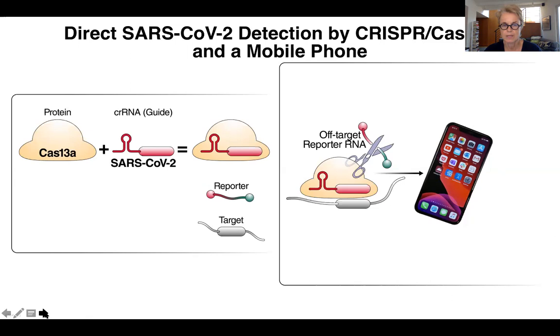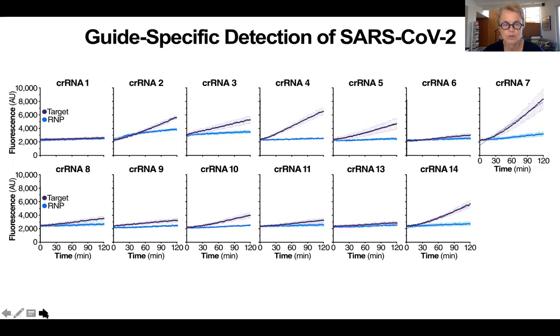So in January, when the sequence of the then so-called Wuhan virus was published, we pivoted the assay to SARS-CoV-2, developed guide RNAs based on the sequence, and started to test very simply, with in vitro transcribed RNAs, whether we would be able to detect SARS-CoV-2 RNA in samples. And this is literally the first set of guides measured here in a robotic protocol, where you see that over a time of 2 hours, the fluorescent signal is being acquired.